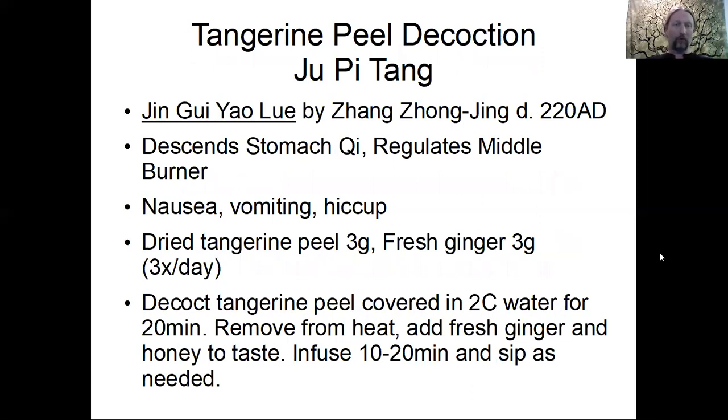So for dampness and phlegm, we can use this recipe, which is tangerine peel decoction. This is a very old recipe. It was first written down in 220 AD by Zhang Zhongjing in his Prescriptions from the Golden Cabinet. And it descends stomach qi, but it also descends the lung qi as well. And it regulates the middle burner. So for nausea, vomiting, hiccup, coughing, especially with copious mucus.